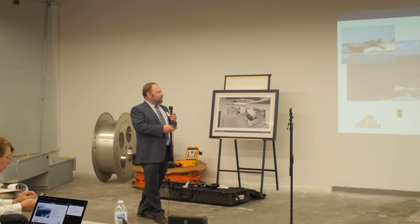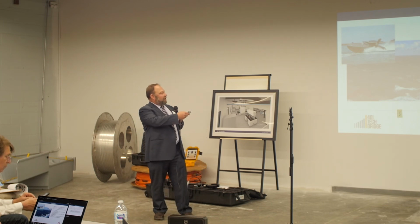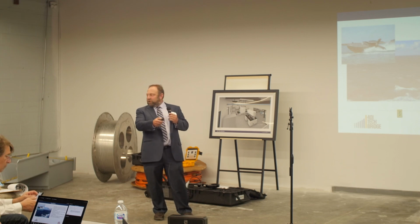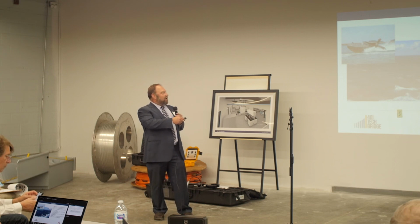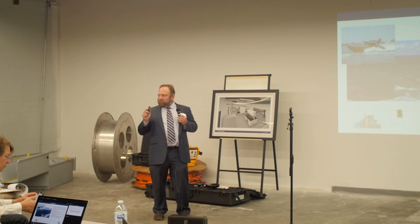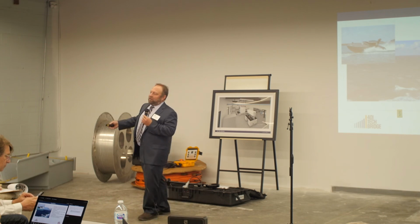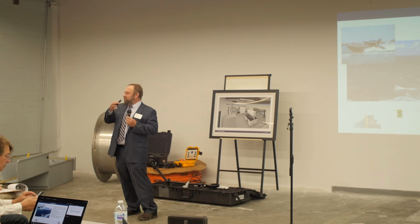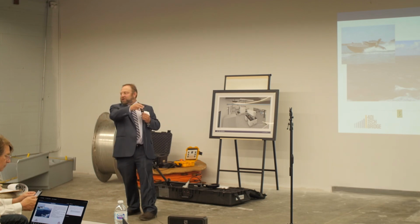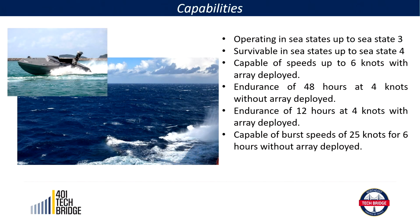So if we ran it for 4 knots without the array deployed, we'd expect it to be able to do it for 48 hours. If we had the array deployed, we expect it to handle 12 hours. And then if we were going without the array deployed at 25 knots, we want to be able to do that for 6 hours. In actuality, the mission would have some combination of those, but we've worked out the budget here so that you can bounce between them and it'll work. So you're only required to look at each of those 3 and solve those three requirements.